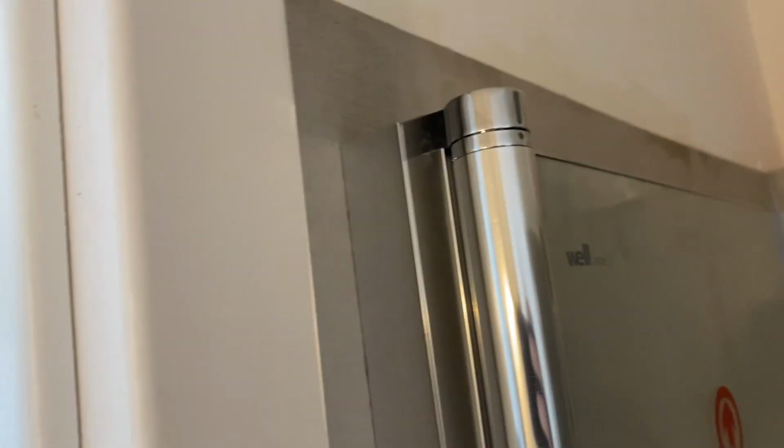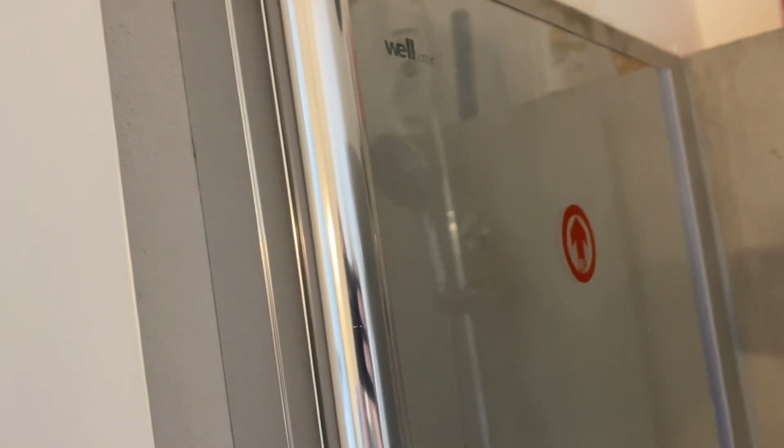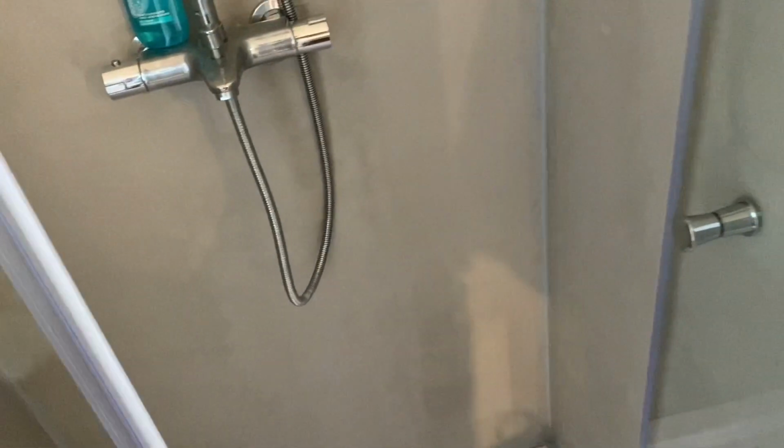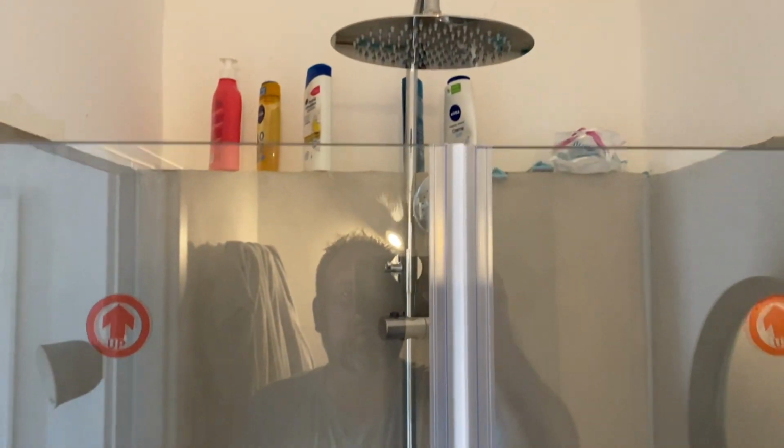So I'm going to be masking tape up all the way around, and then squirt in, slide along, peel off the masking tape, and it'll look fabulous. So I'm going to get on and do that now. I need to glue this down with the silicone as well. But basically it's good. It shuts perfectly. You can hear the magnet hold it, and that's a nice waterproof shut.